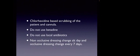Please do not use betadine or local antibiotics on cannula sites. Betadine containing alcohol can cause damage to the cannula walls or the material of the cannula. Chlorhexidine-based scrubbing of the patient and the cannula is recommended. The whole patient should actually be scrubbed every day with 2% chlorhexidine to prevent bloodstream infections.